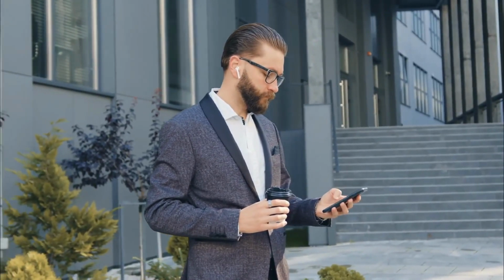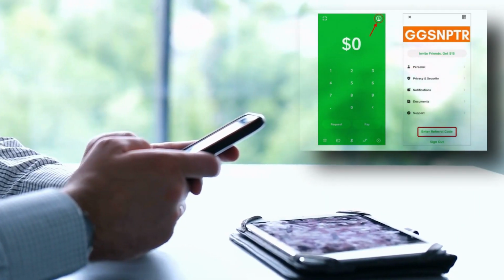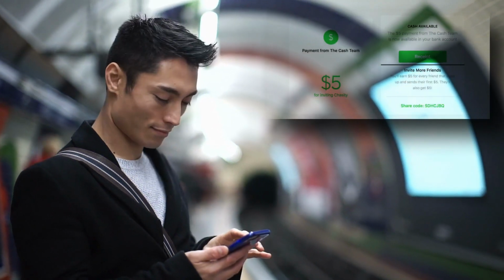With all of the above being said, neither you nor your friends will get the bonus cash if they do not enter your referral code. Make sure they remember to submit the referral code.